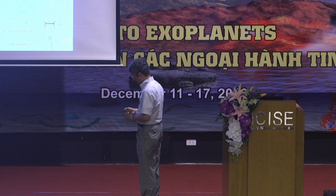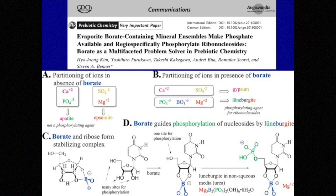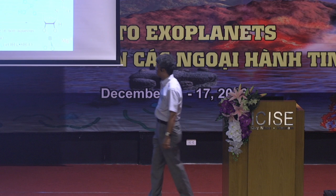So let me show the other type of experiment. This is an independent experiment. This was published a few weeks ago, and this is the new data. Boron, actually the borate, makes a different pathway to precipitate minerals if you are considering the evaporite basins. For instance, in the evaporite basin, you see calcium phosphate so common, and also magnesium sulfate common, if there is no borate. But if the borate is present, you are going to see the calcium sulfate, and you're going to see the magnesium boron phosphate here. That is called Lüneburgite.